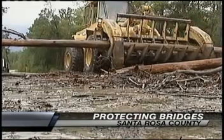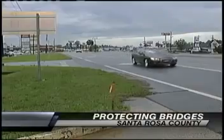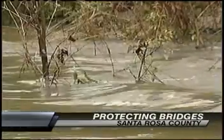Road crews know this work will seem like a never-ending process, but it's work that must be done to keep traffic moving on the road and in the river. We've always done it after it comes a flood. It's an ongoing process, never ends.